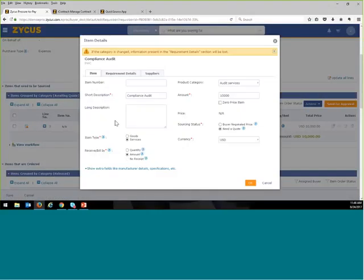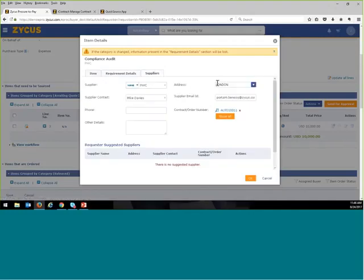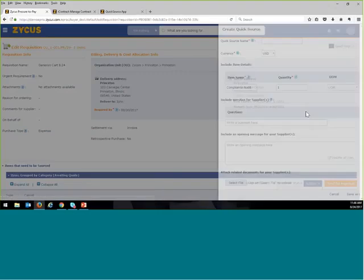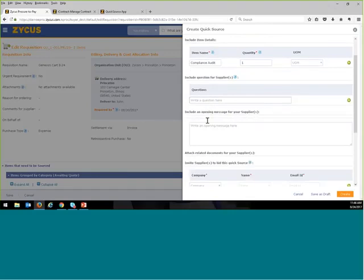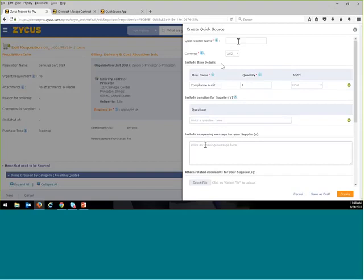So let me pop this up here. There's your information. It's in a need a quote status right now. Requirement details right here. And then who's the supplier? Okay, fantastic. So we're in great shape here. Actions. Select your item. Actions. Create a quick sourcing event. Boom. Pulls everything forward from the requisition itself, and then also allows you to add additional questions and information here, right? So you can ask extra questions, including messages for the suppliers.